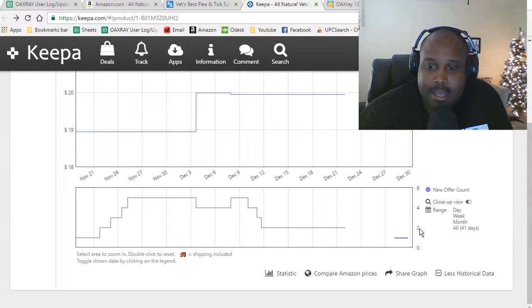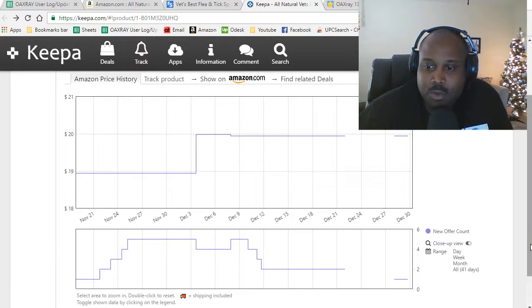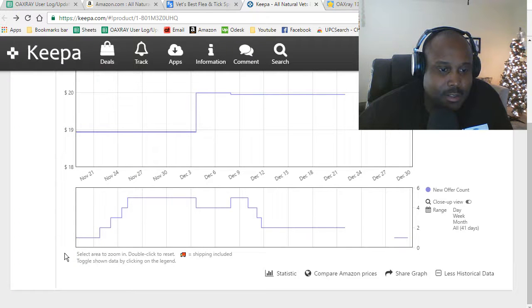Now, at the bottom here, you can see show more historical data. I'm checking out show more historical data, and here we go. Let's see what happens. On November 19th, there is 1 seller. As you can see here, it says offer count. Then it bumps up to 2, 3, 4, 5.